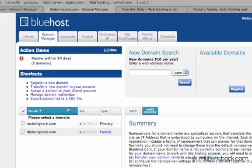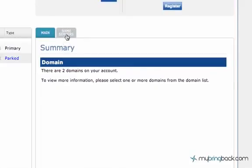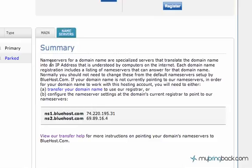So go over to your hosting account, open it up, go find where they actually put their name servers. You can see ours are already put in here, mybringback, thebringback. We basically already pointed them over. As you can see, Bluehost has an easy domain manager. You can click there, go in, but this is what it looks like. Over here, you click the name servers, and you can read a little bit about it.